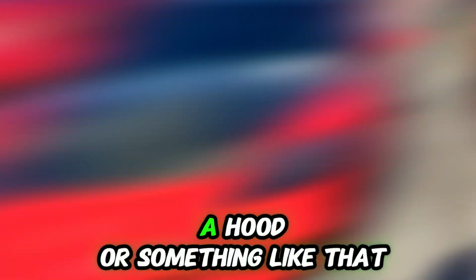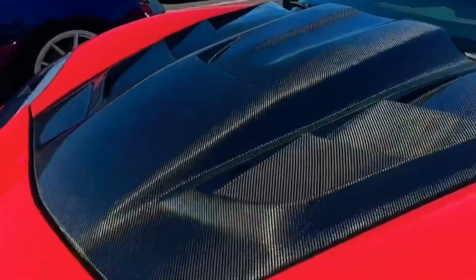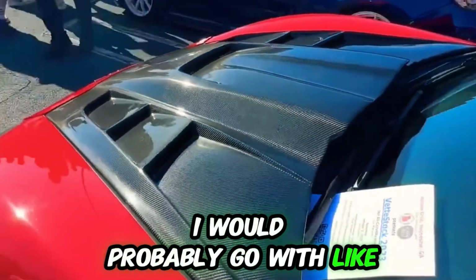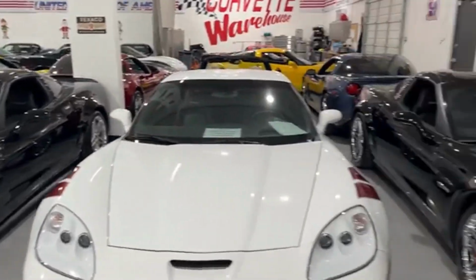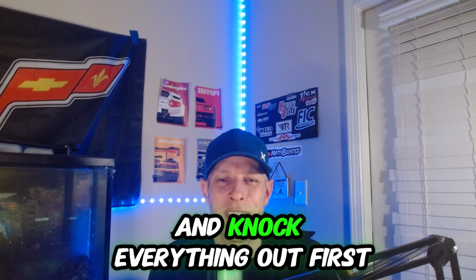If you're thinking about doing a hood or something like that, I probably wouldn't do one out the gate because the hoods are expensive. If you want a good hood, I probably wouldn't do Duraflex or anything like that. I would probably go with Anderson Composites. Those hoods are almost $2K though, so they're carbon fiber, they fit well. They're probably some of the best hoods in the business for the Corvette C6, but they are super pricey. So if you're just getting a Corvette C6 and you're looking to do some mods, I would probably put a hood towards the back of the list and knock everything out first.